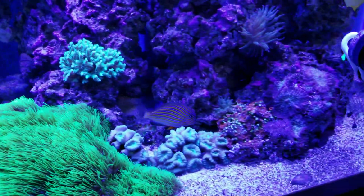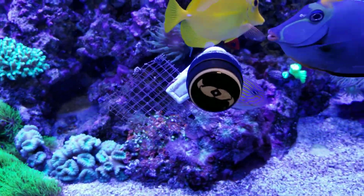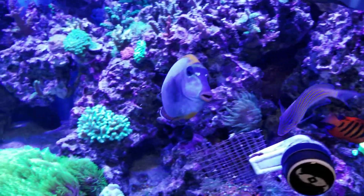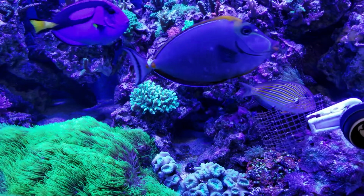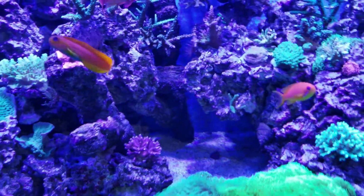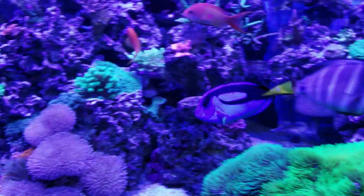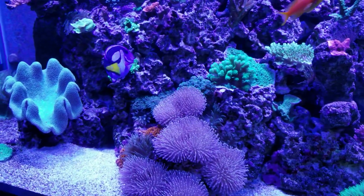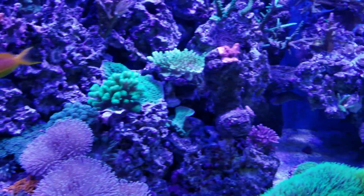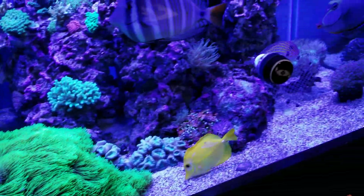Now, so far, everything is good. There has absolutely been zero aggression towards any of these tangs. They are very well fed, and they are different sizes. I have had very good success in the past in mixing tangs. The best way to do it is add them all at the same time, but obviously, this tank's been up for a while, so that's really not possible. But everybody is doing very, very well.